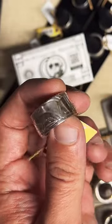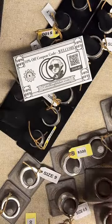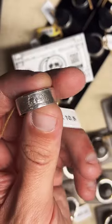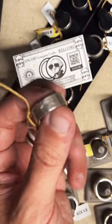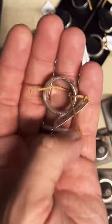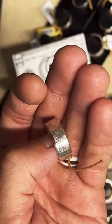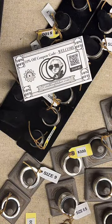Some pretty cool coin rings available at the moment. It's a Walking Liberty half dollar. This one's 90% silver. 30s to 40s. This one's 44. Pretty handsome ring.